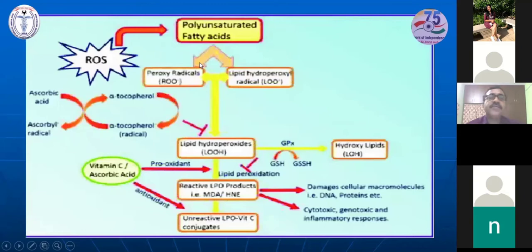Here, once again, in case of polyunsaturated fatty acid, reactive oxygen species cause the lipid oxidation, or sometimes we call it auto-oxidation. So there comes the role of antioxidant, either tocopherol, or ascorbic acid, vitamin C, or sometimes glutathione peroxidase. At different stages, these antioxidants can play a role to stop it or neutralize the free radicals. And that's how it can prevent the damage to our health.